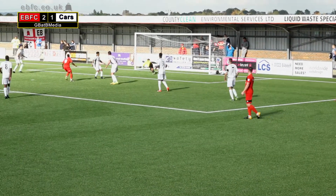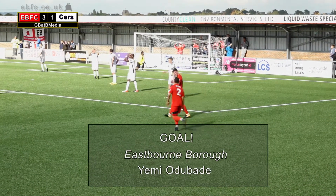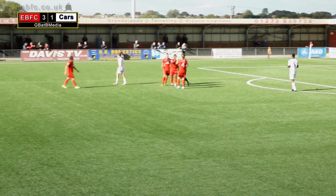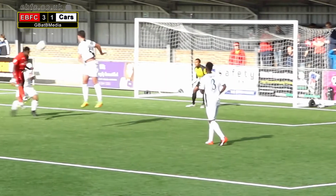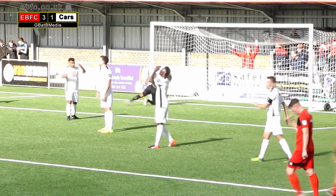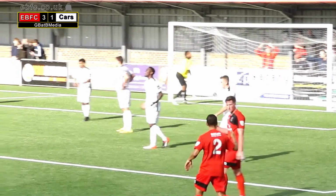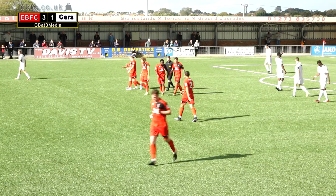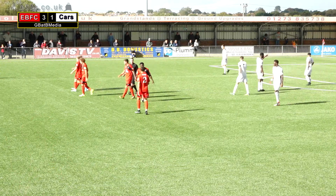Chipped in by Harris. Flicked inside the back post. Perfectly timed, perfectly aimed. Yemi Odebaid restores the 2-goal cushion from that lovely cross from the right-hand side. There's a handshake between the supplier and the scorer, and it's Eastbourne Borough 3, Carshalton Athletic 1.